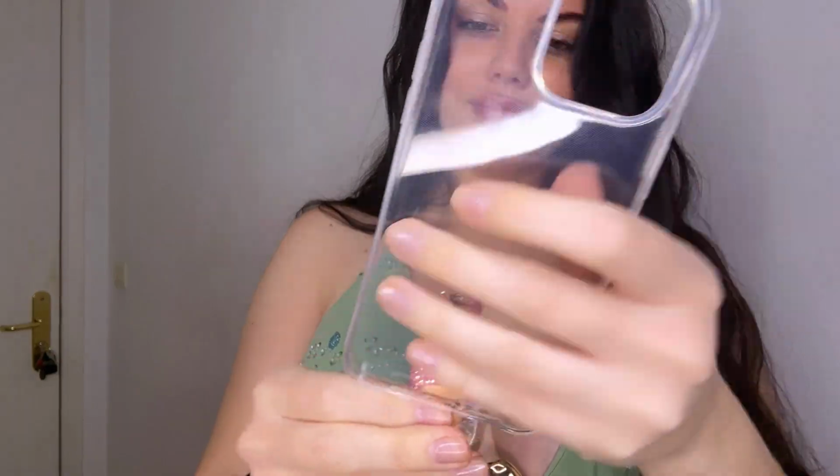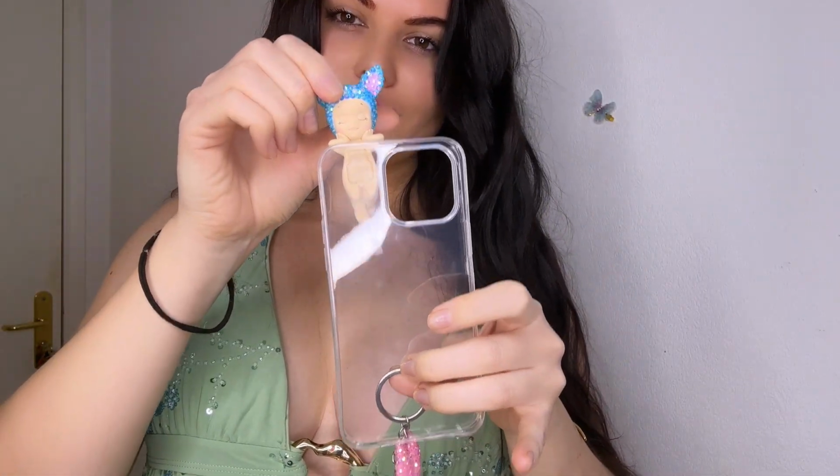This one can also be used as a keychain. So I can put one down and up. What do you think of the idea? Let me know in the comments. Let's see with this one. Oh wow, what do you think?